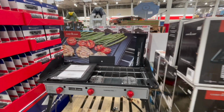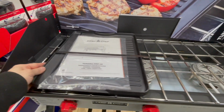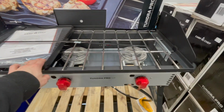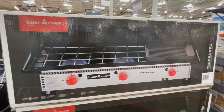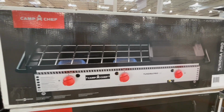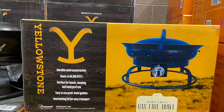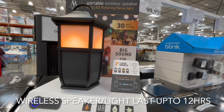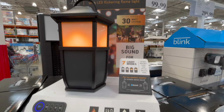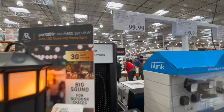Here we have a Camp Chef stove. These work amazing. They are $249.99. I've purchased this for a couple people in the past, and they have absolutely loved them. And they fold away pretty compact. If you're not looking to have a wood-burning stove or fire pit, then here is a gas-burning fire bowl. And then last but not least, they have this wireless speaker with a light, and it will last up to 12 hours without needing a charge.